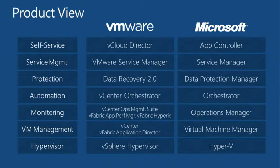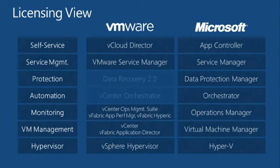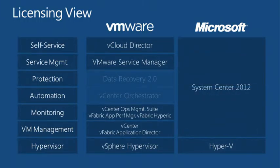But that's a product view. How does that look from a licensing perspective? With Microsoft and VMware, it's very different. With VMware, with the exception of Data Recovery and Orchestrator, all of those are separate products you've got to consider: vSphere per CPU, and the rest for the most part per virtual machine license. But with Microsoft, we saw Hyper-V being free, and System Center 2012 gets you the rest. So it's a simplified licensing model that helps organizations move towards that private cloud if they want to.